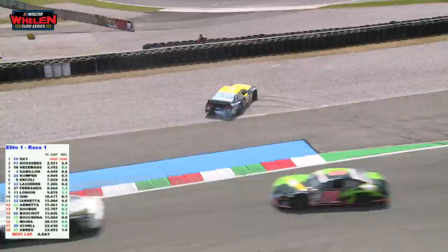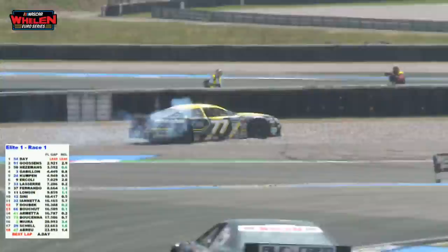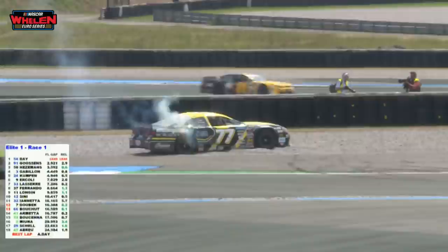Luca Lassare would dearly like to find his way through, and the problem at turn number 12 is because off the circuit has gone Alexander Graf, so that is going to bring out the safety car, I'm afraid. So the safety car will head out onto the circuit. Alexander Graf's car, the Memphis Racing car, is sitting firmly in the gravel trap at turn number 12.